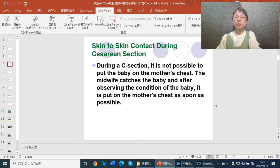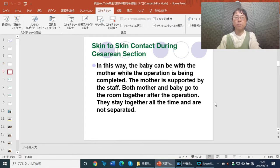During a C-section, it is not possible to put the baby on the mother's chest. The midwife catches the baby and after observing the condition of the baby, it is put on the mother's chest as soon as possible. In this way, the baby can be with the mother while the operation is being completed.